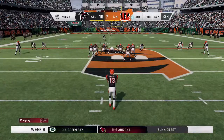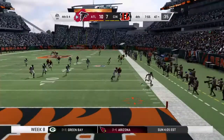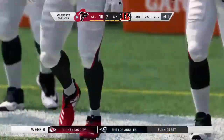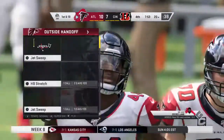The Bengals bring out their punter now as he'll come on to kick this one away. And this one hits at the 1, continues on into the end zone for a touchback. Getting set to go again as we look at the back, heading onto the field again.